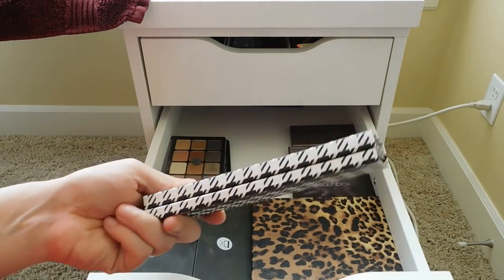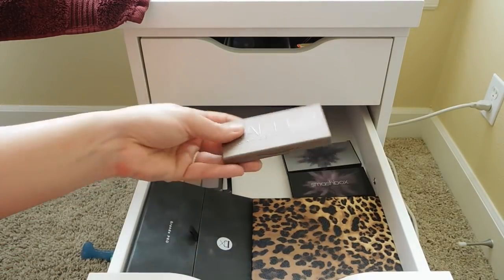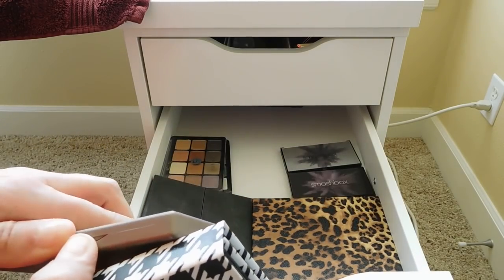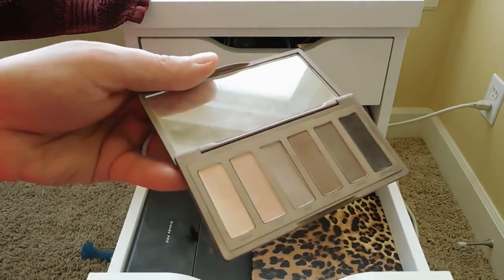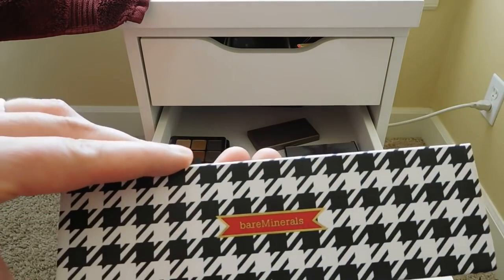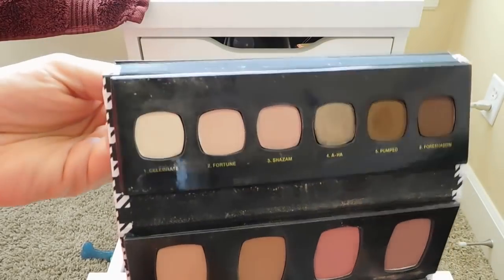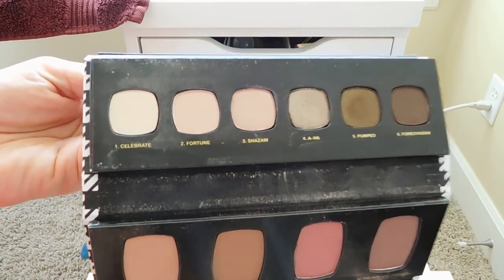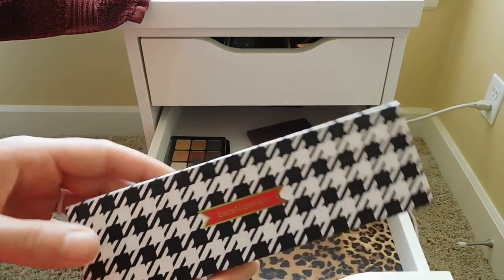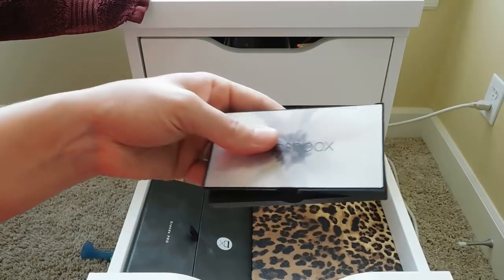I did take out just a couple of, I don't think you can get this one anymore either. I took out a couple things that you might not be able to find anymore. This is the Naked 2 Basics from Urban Decay. I got rid of most of my Urban Decay stuff, but this one I still really enjoy. I'm just loving neutrals right now. I also have this limited edition Bare Minerals palette that does have some cheek products in there as well, and then some eyeshadows. I really like this formula, and I'm sorry that it's not readily available, but I still use the things that I want to use, even though you can't really get them.